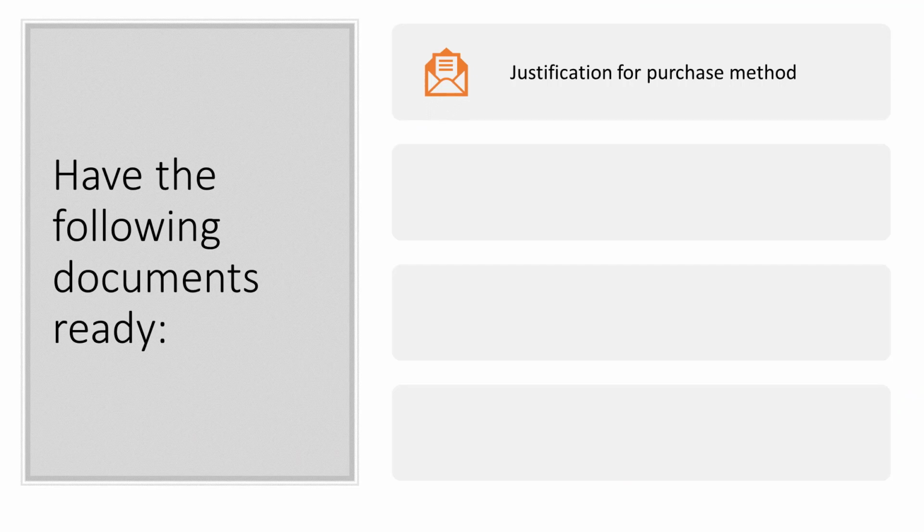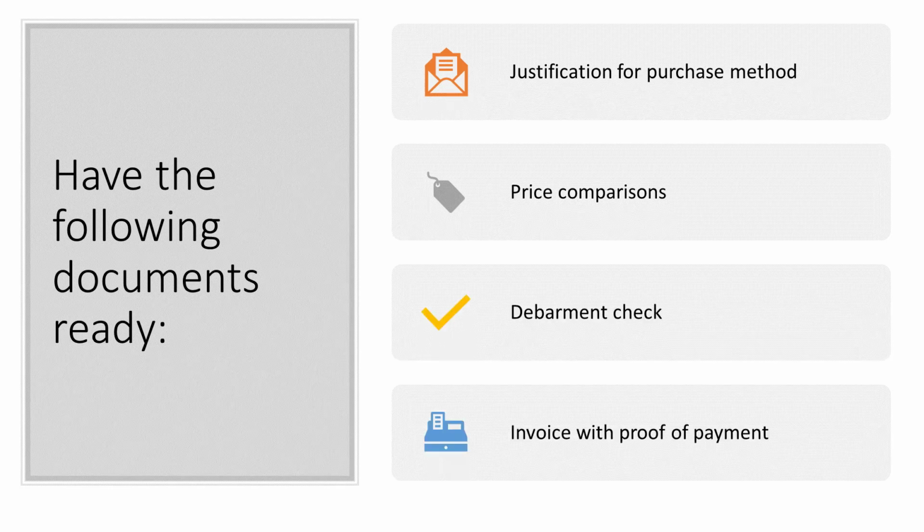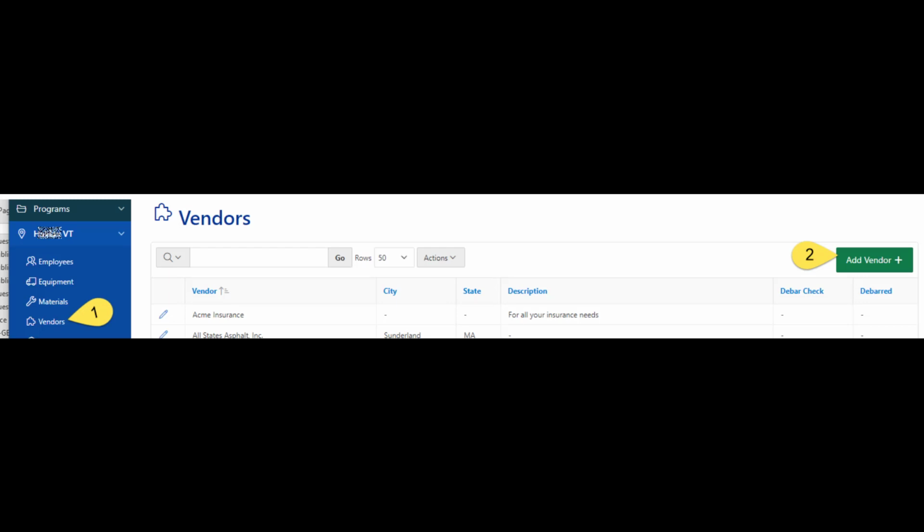You have the following documents scanned and ready to go: justification for purchase method, price comparison, debar check, and invoice with proof of payment. First, we'll create a new vendor. There is a map pin icon on the blue menu to the left, near your applicant's name. Open vendor. You really don't need training on the how, but I do want to touch on some important items.